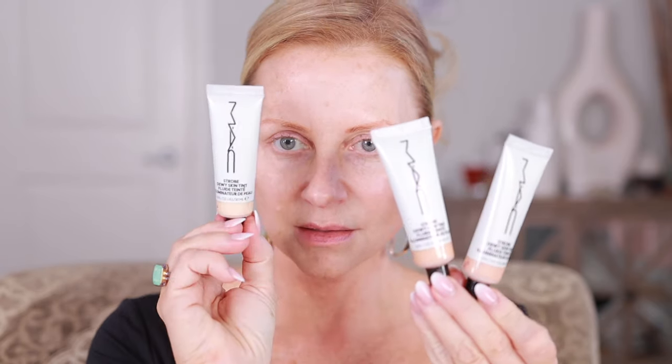I do wanna use the Strobe Dewy Skin Tint again. The other night I was in color 3. So I've got 2, 3, and 1. And the 1 I believe is gonna have to go to my daughter. My one child that's left here is gonna get everything. The other 3 live outside the home. So yeah, I think the number 3 is gonna work. When I used this the other day, it was very dewy. I wanna play with it again.